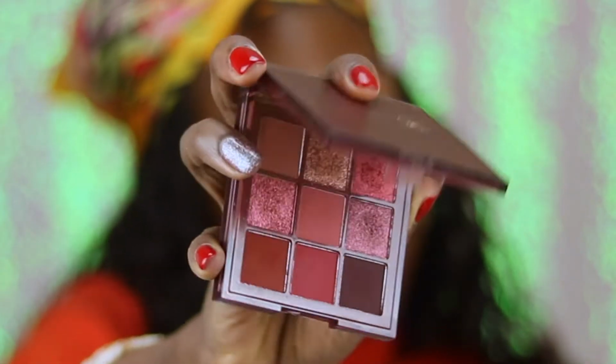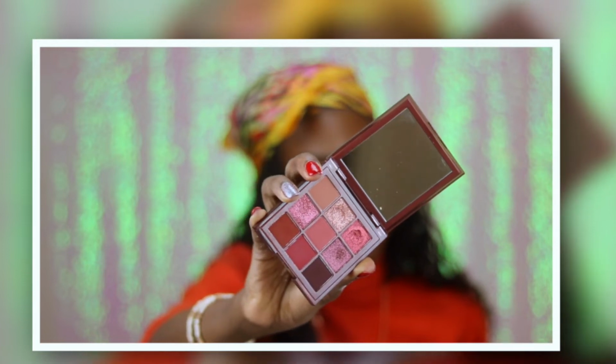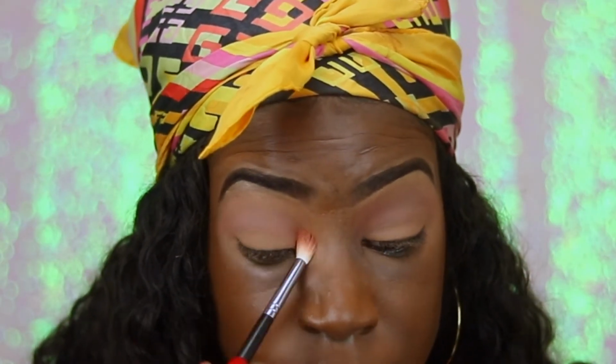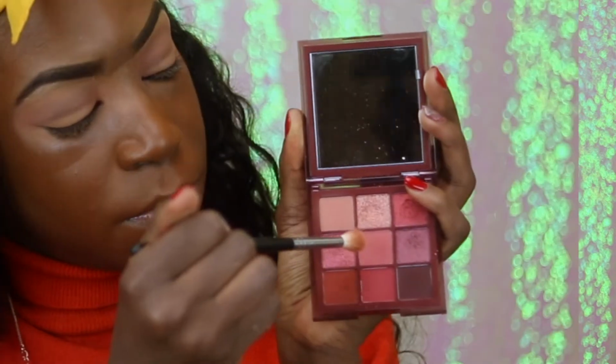For my eyes, today I'm going to be using Huda Beauty's palette, shade Nude Rich. I'm actually going to go in with the lighter shade right here. I'm going to be applying that shade with my Morphe M441 brush. I'm applying this all over my lid, sort of like a transition shade. I'm going to use the same brush and go in with the middle shade right here.